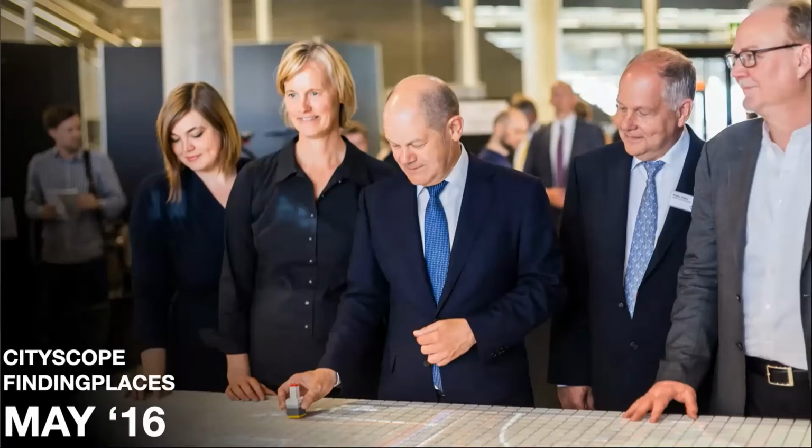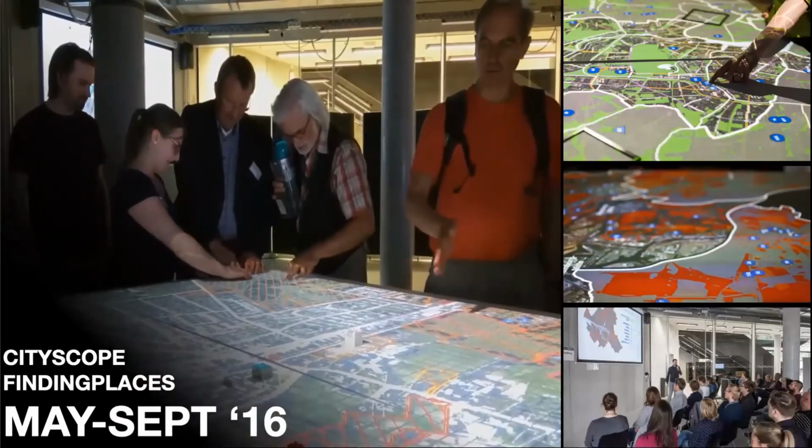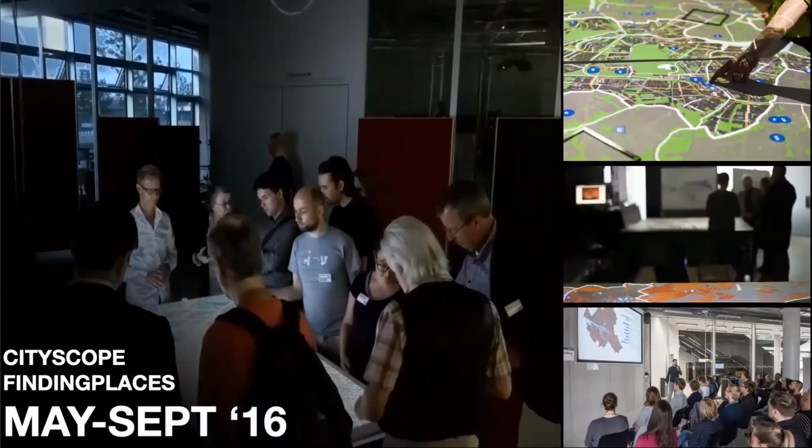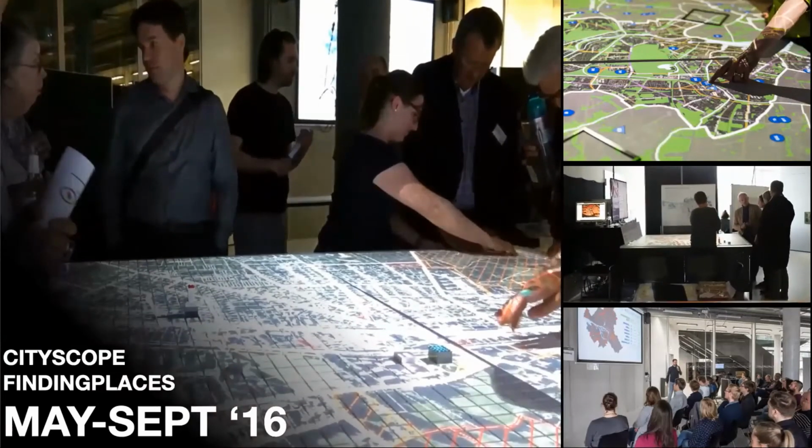And you can see the mayor here positioning the first Lego brick, and you need to be a very innovative mayor to tell your city that you're going to solve the refugee problem using Legos, but he was this kind of a person. And today he is actually the Minister of Economy in Angela Merkel's government. And between May and September, we held about 80 community engagement events that looked pretty much like what you're seeing here.